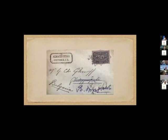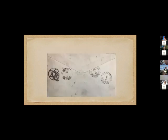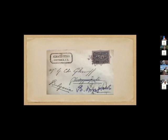Here's a postal stationery from the 1897 exhibit, and this is sent to Bulgaria. The only one I've seen that ever went to Bulgaria. You can see the interesting postal markings on the back. And I have to think that this underpaid the postage, so it snuck through somehow.